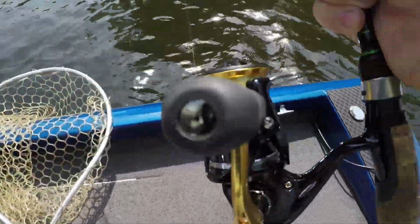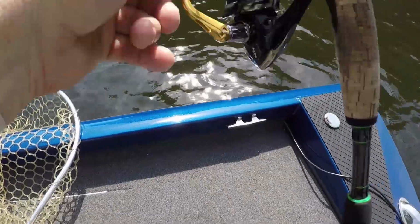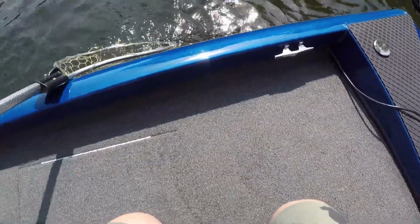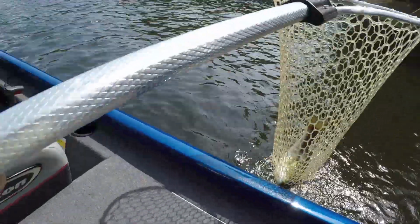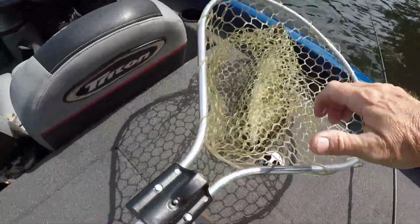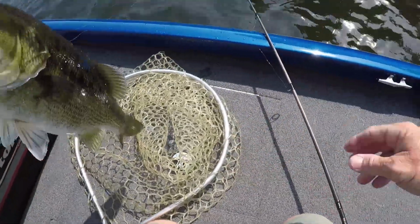He ain't gonna give up, he keeps taking drag. I ain't gonna have enough line to get him close enough to the boat. I have too much line out, don't I? Oh, it is a nice spot bass though. Look at that one. Guys, we've been hunting for him all day. That is a nice spotted bass. Woohoo! All right. Now he lost the bait.